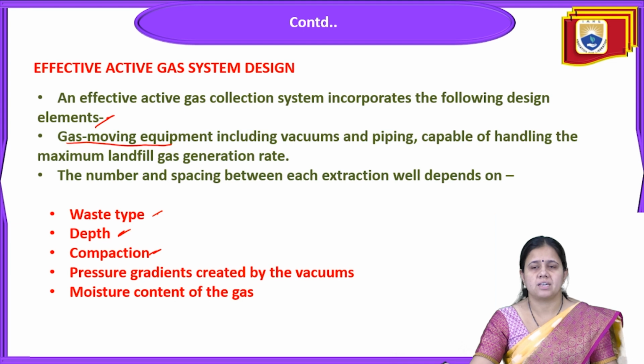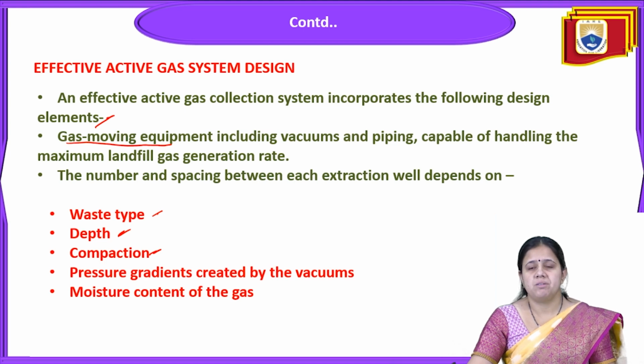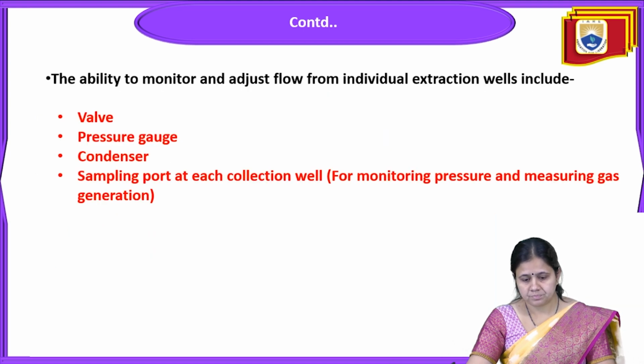An effective active gas collection system incorporates designs like gas moving equipment, including vacuums and piping, and it will be capable of handling the maximum landfill gas generation rate. The number and spacing of extraction wells depend upon the waste type, the depth of the waste, compaction of the waste, pressure gradients created by the vacuum, and moisture content of the waste.